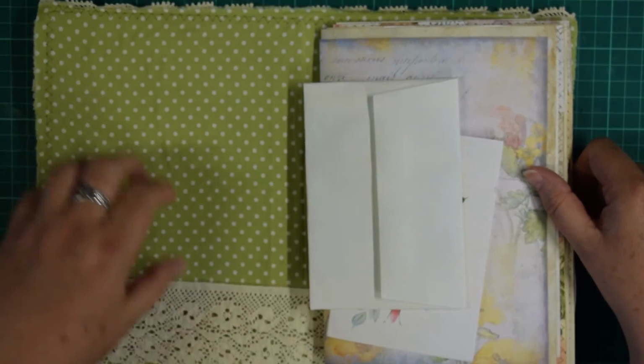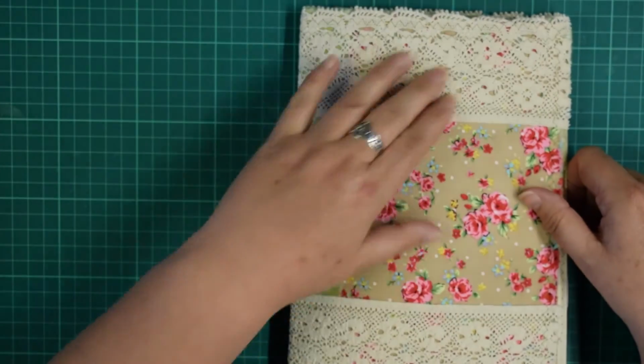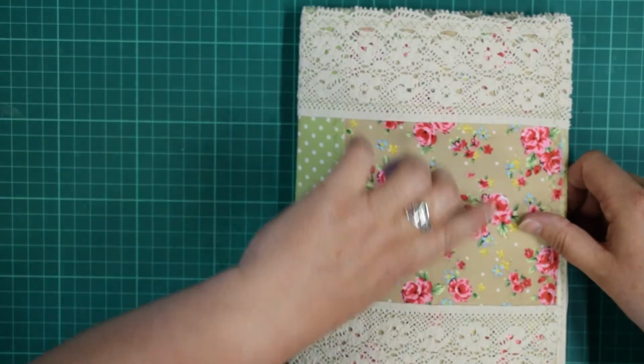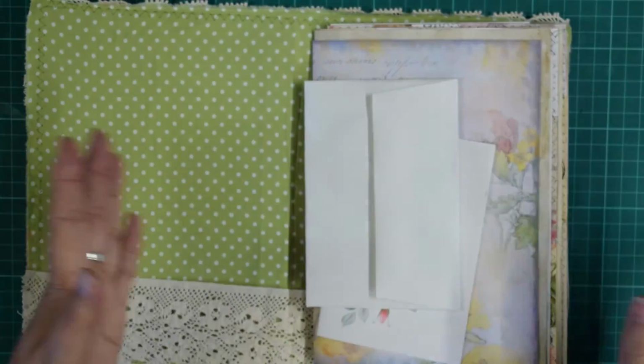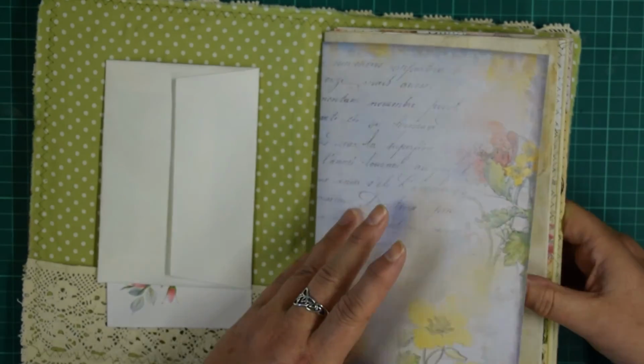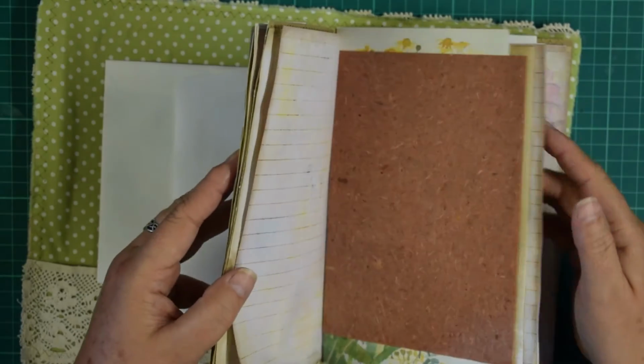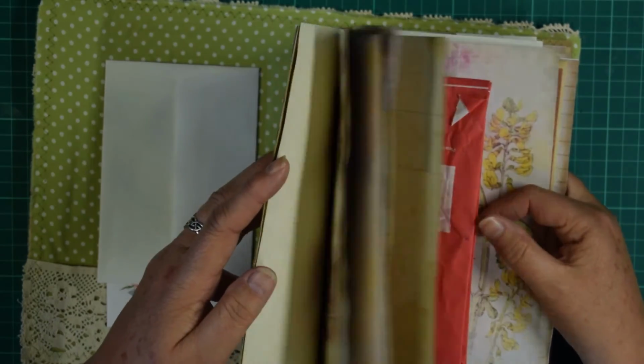Now this is the inside. This is the lace that I bought from York, and that's the outside. I'm not sure whether I'm going to put a book plate on there or not. That's something I'm going to do in an upcoming video. And the kit, I can't remember, I will tell you in another video, but I've literally just put together the signature.